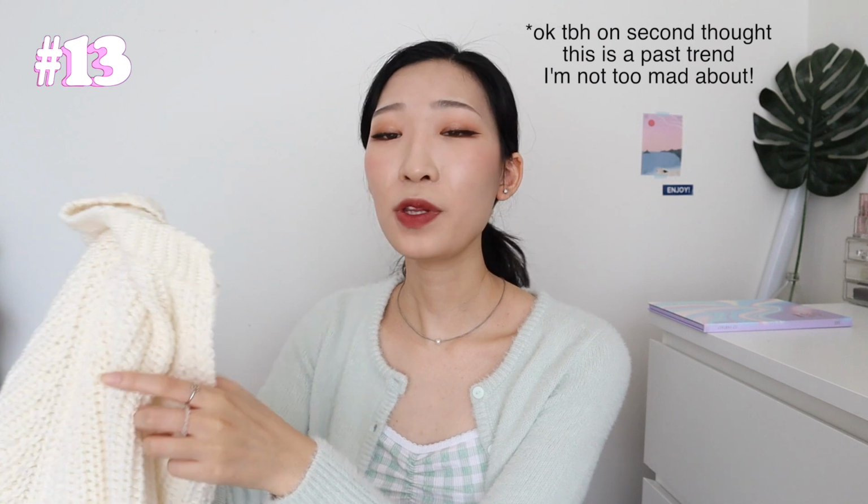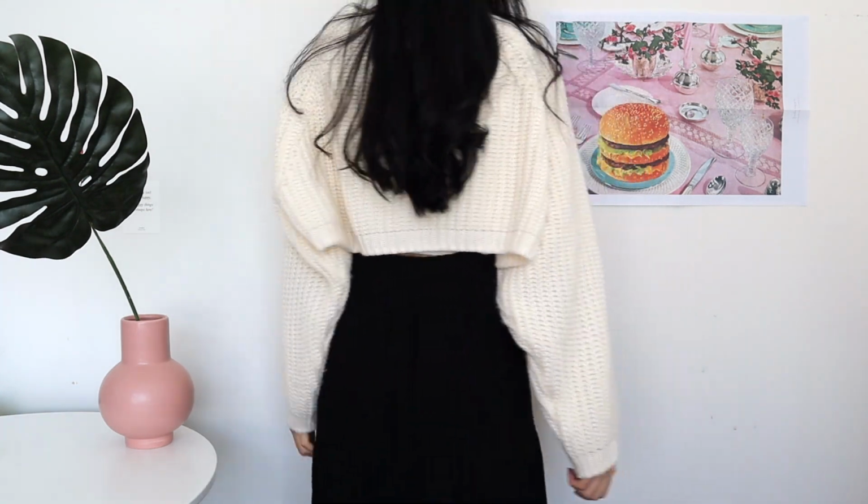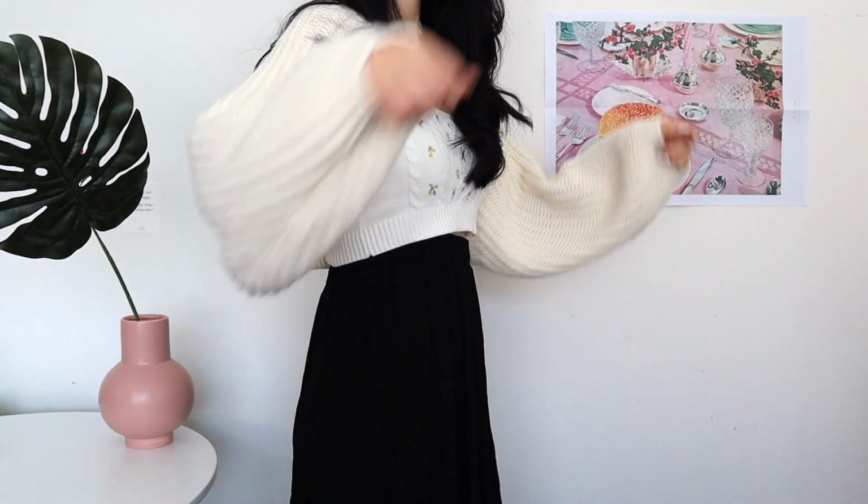Next item is something called a Bolero. I don't know if you remember wearing those Boleros in middle school or primary with the ties in the front. They are back, but don't worry, they're not as traumatizing. So the newly reformed Boleros are essentially just really cropped cardigans. Some of them only just cover the shoulders and that's it, but this is the one that I got. It's a really chunky knit material, so it honestly feels like a blanket when you wear it, and I got it in a really warm cream color.